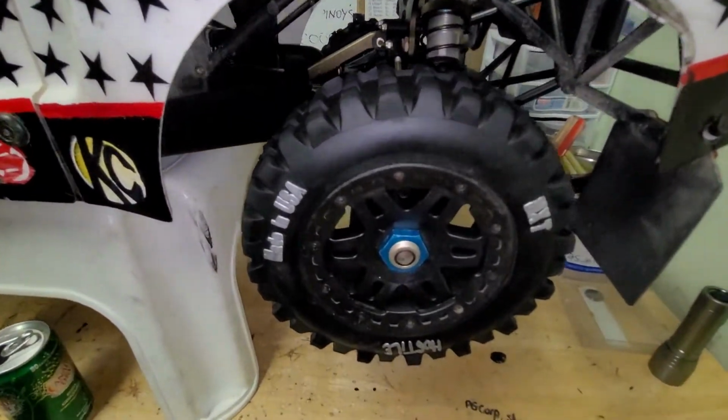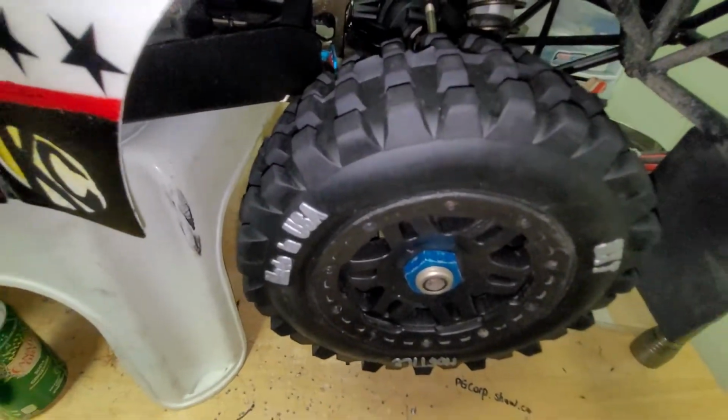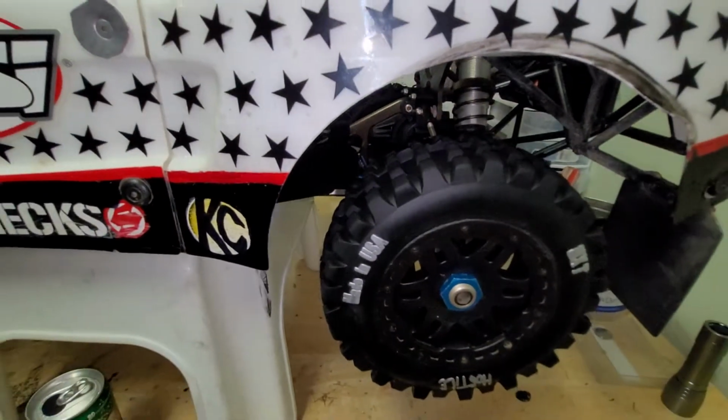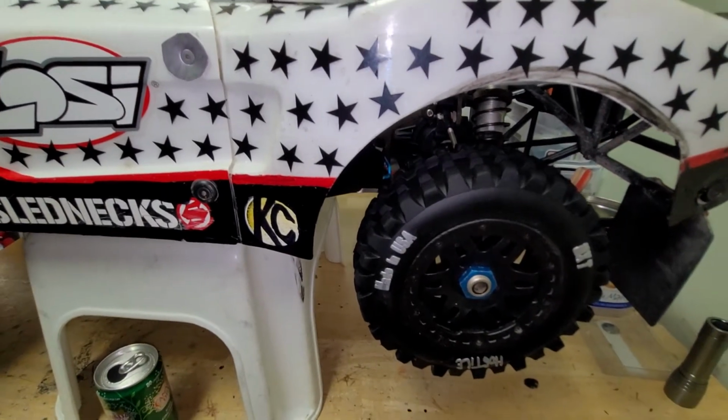Look at those tires. This is like the tires from motocross vehicles. Look at the tooth of those tires. It's like, oh man, unbelievable. I think this vehicle weighs about 25 to 30 pounds right now.